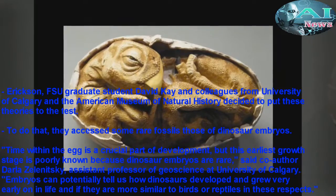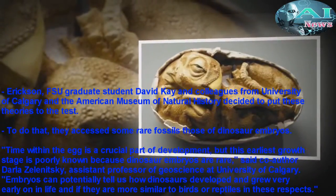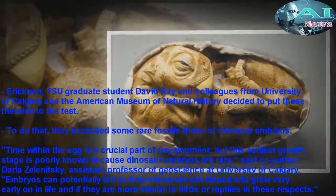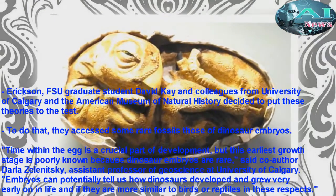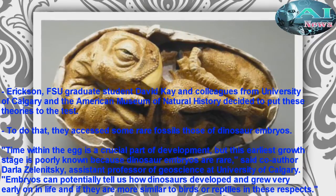Erickson, FSU graduate student David Kay and colleagues from the University of Calgary and the American Museum of Natural History decided to put these theories to the test. To do that, they accessed some rare fossils, those of dinosaur embryos.